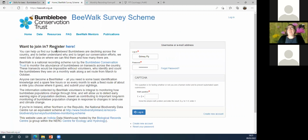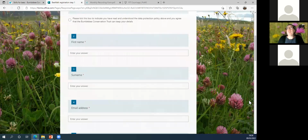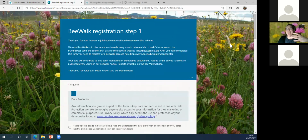When you go onto it, you'll see this page. Now you can see my login details are already there. That would obviously be empty when you first go on. And registration is a 2-step process. So when you register, you would click on here, and this would take you to a Google registration form. And all that does is register your details as a bee walker with us. So then we have your email and where you are, etc. And there's also a little ID test as well, but don't let that put you off. It's not to put people off, it's just to give us an idea of if you need more support or whatever. So you do that, and that means you're a registered bee walker.